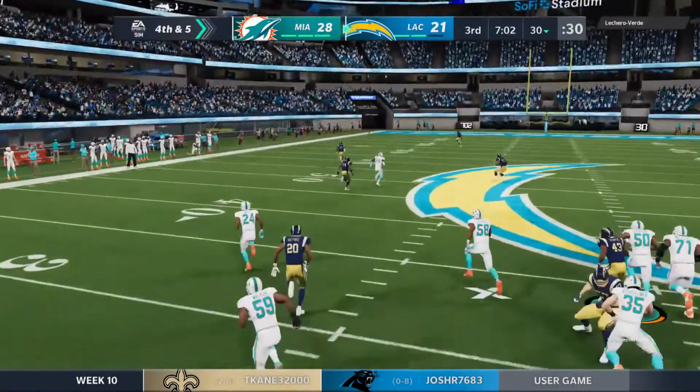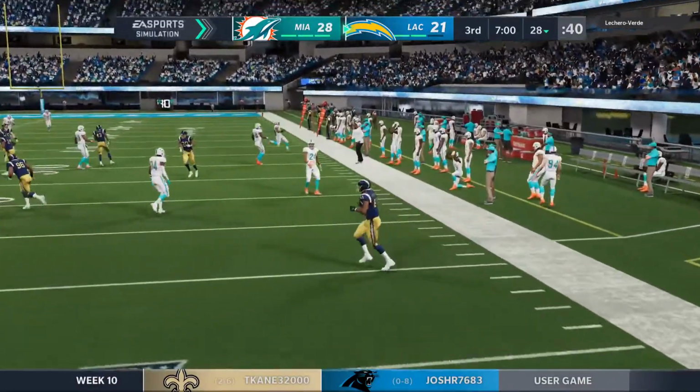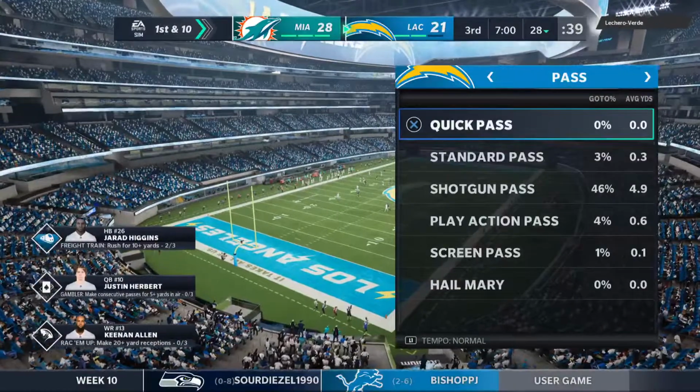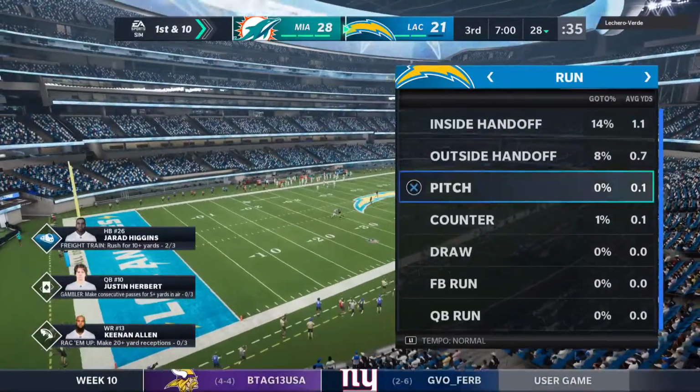On is the punter Hawk as he gets this one away. Fielded at about the 28. And they call it 38 yards on the punt, no return. And possession will switch hands, 1st and 10.